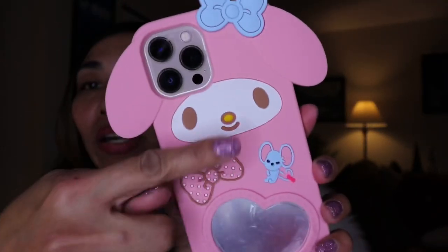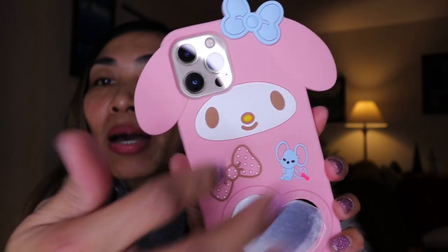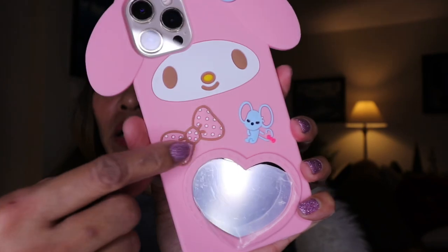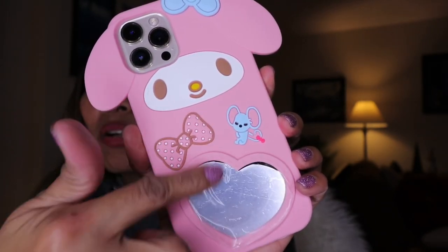Ribbon here, and there's this face with eyes and the nose and mouth. Then another ribbon here, with a rat, I guess, and then the heart mirror here. It's worth it for $11.99. For cuteness overload and stuff, I just wanted to experience it again, having to buy an affordable case, and, you know, check them out if they are really worth it. If the heart is not there, I would probably keep it. It just feels so tacky with a heart right there.